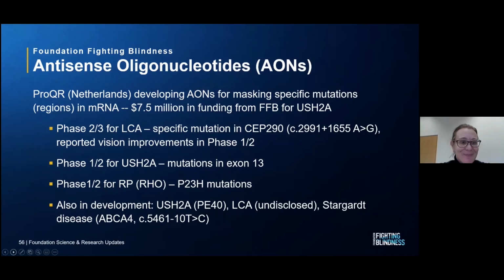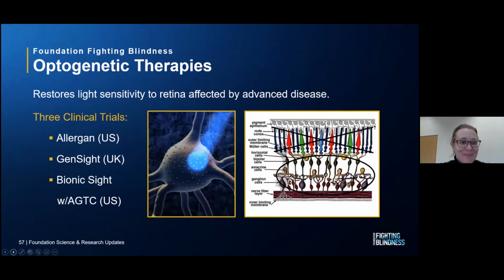Also in development in the ProCure pipeline is the PE40 mutation in USH2A, some other LCA genes, Stargardt disease, a specific mutation there. They have a very active pipeline. These clinical trials are all relatively new, so they're doing a great job at accelerating their research and getting it into the clinic. So next slide, please. So we've talked about gene replacement. We've talked about gene editing. We've talked about targeting RNA with the genetic tape in ProCure.